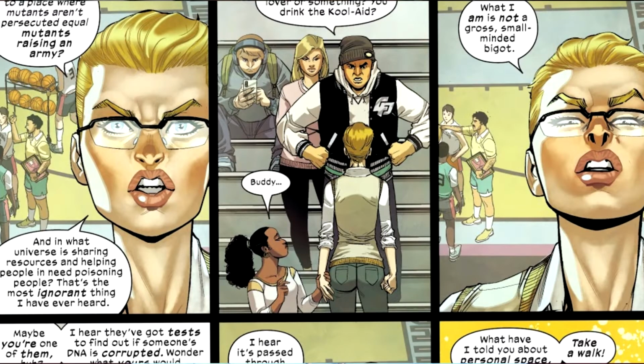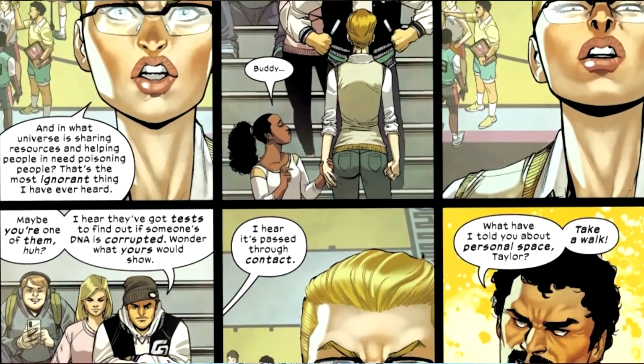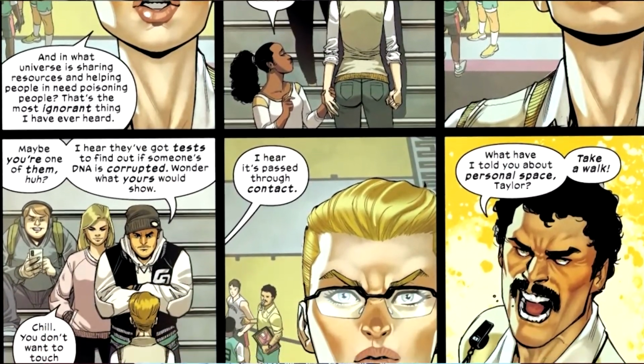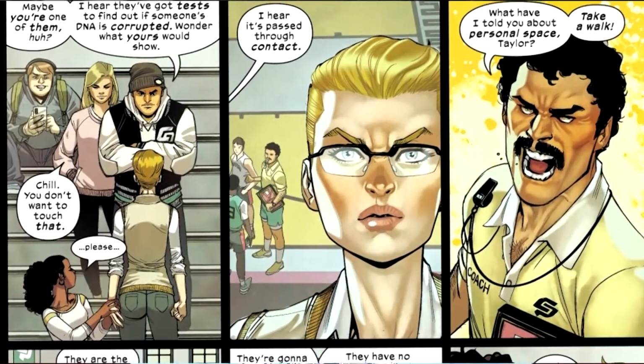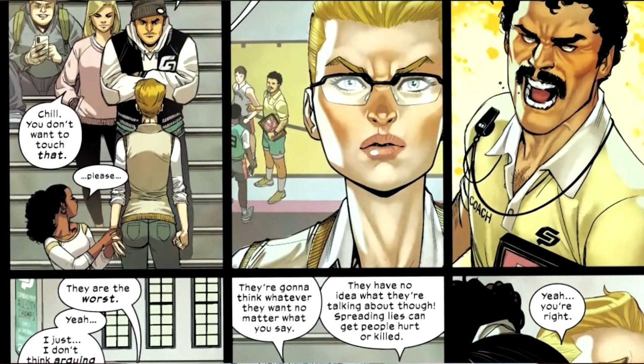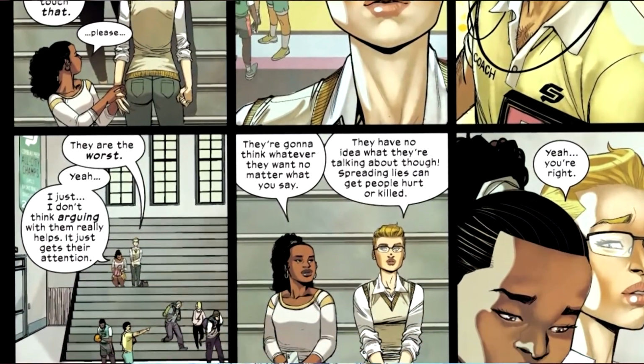So anyway, she's in this basketball game, and she's watching along with these other people. She's having a chat with one of her friends. They overhear this other couple. I believe they're a couple, they could just be friends. It's a male and a female, and they're talking about, oh, muties. Can you believe they're trying to poison us with these miracle drugs they claim and whatnot? They're trying to form an army in Krakow to go against us.